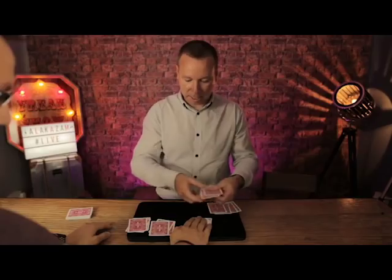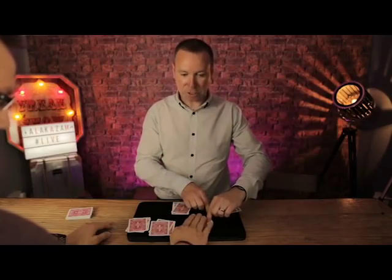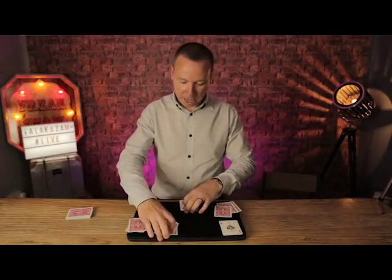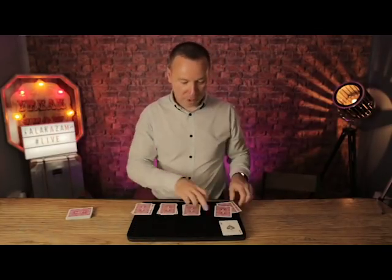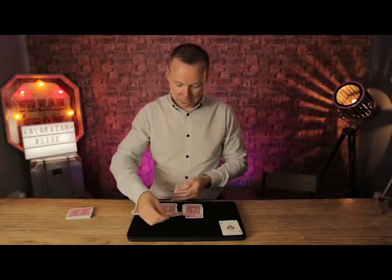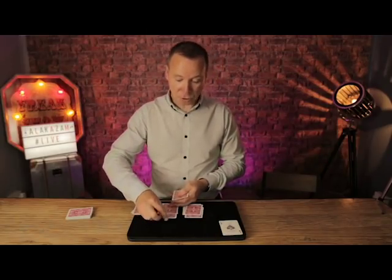Excellent. Okay, so we will take this pile. In fact, as this is your chosen pile, I will leave the Ace of Spades, which is the leader ace typically, over here. So, we have three other piles. And I'm going to place into each palm an ace, just like this.